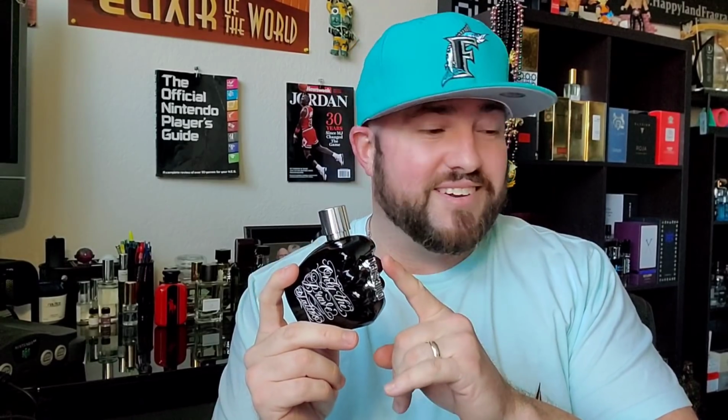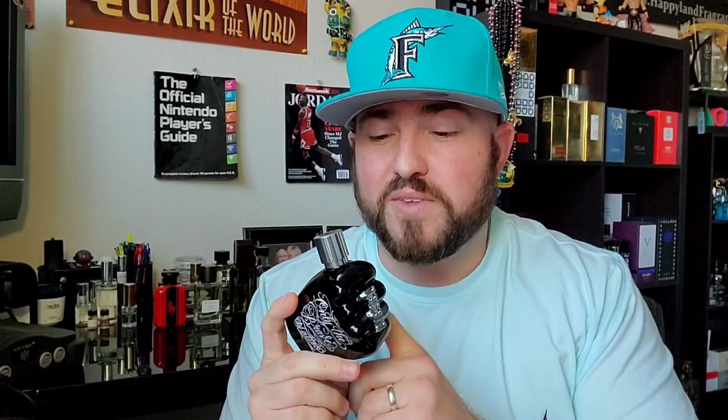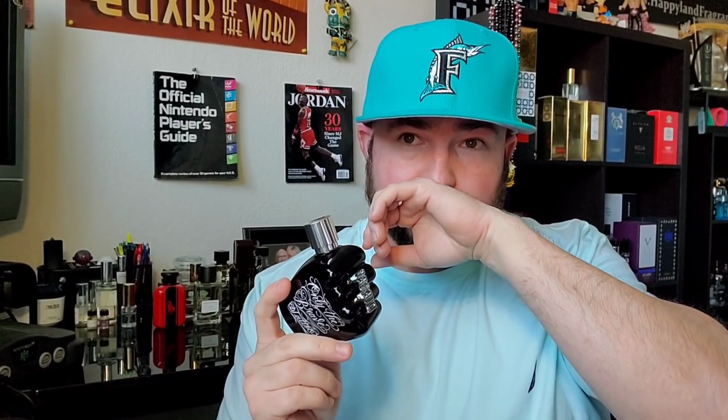I literally smelled them in the right order. All 5 of these fragrances. Because True Religion is the worst of the group. Drifter's a little bit better. Only the Brave is much better. Only the Brave High is a little bit better than that. And Only the Brave Tattoo, if you like sweet, it's the best one of these 5 fragrances. If you don't like sweet, this is probably the worst one because it's very sweet. I really, really like this. So pretty damn happy to have these.